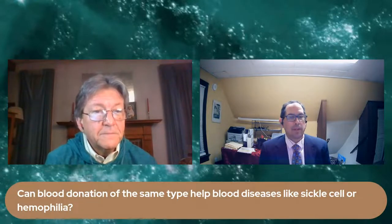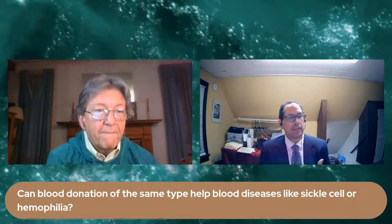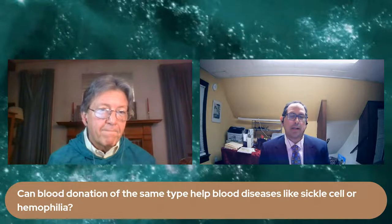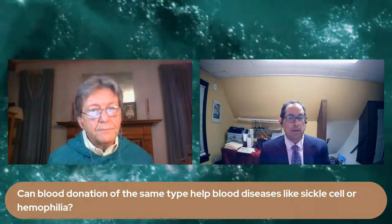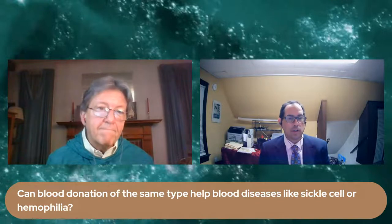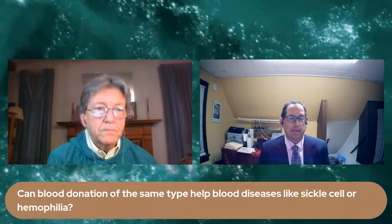Well, sure. Okay. Can blood donation of the same type help blood diseases like sickle cell or hemophilia? Okay, let me deal with hemophilia. Hemophilia is not really an issue of blood types. It's lacking factor 8. If you lack factor 8 congenitally, like the son of the last Russian Tsar, then you need to get factor 8, that clotting factor. The ideal way is the one made in the lab, the so-called recombinant factor 8. You go to the clinic or get it administered at home, and every week or every other week you get an infusion of just factor 8, which is what you're lacking.